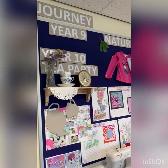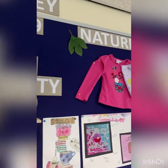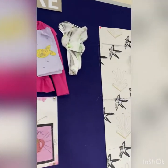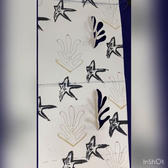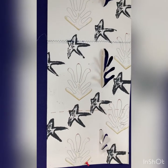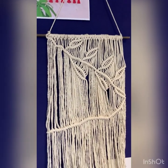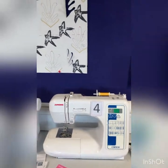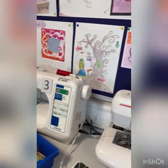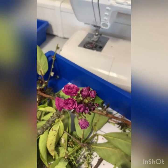we do textiles in GCSE. In Year 9, we complete a nature project. This is a nice piece inspired by nature. We also do weaving. And some students choose macrame. We teach you the sewing machines, how to use them. You'll go out foraging for leaves and plants and flowers.